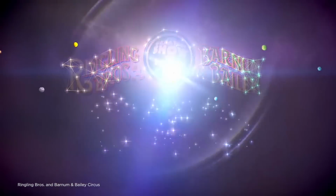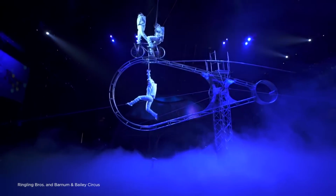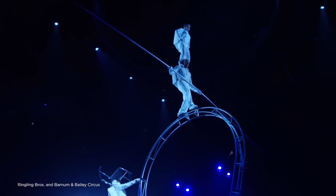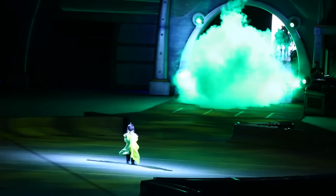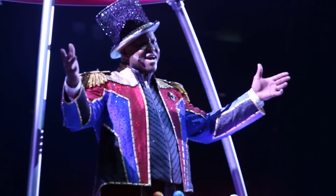In wanting to do something different with this show, we thought, let's go somewhere we've never gone before with Ringling Brothers. Let's go to outer space. So we thought it would be a great way to create a whole new experience, something that is somewhat familiar in terms of some of the imagery, the sounds, in a whimsical circus space.